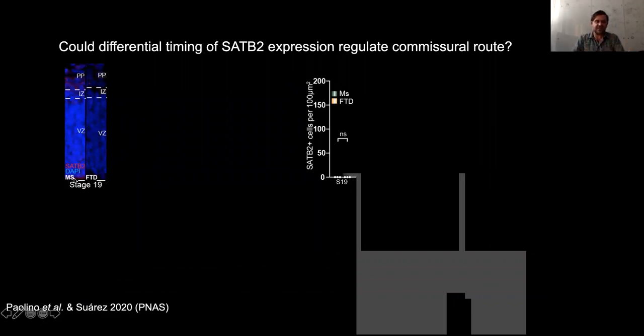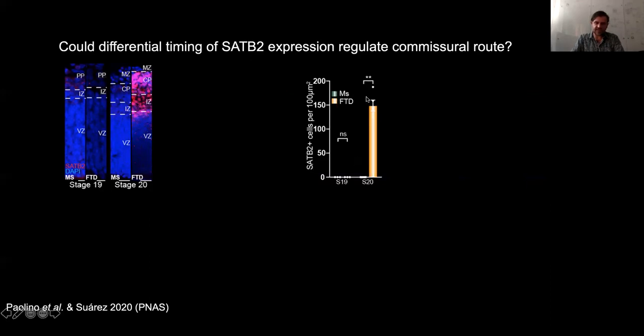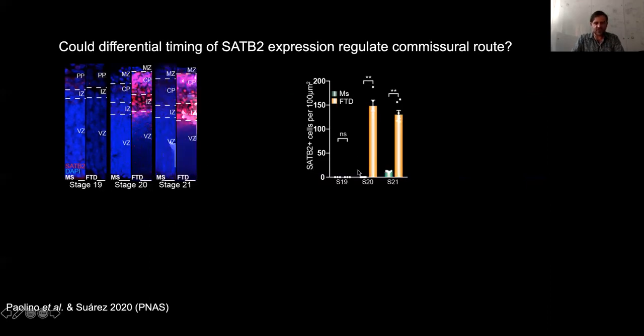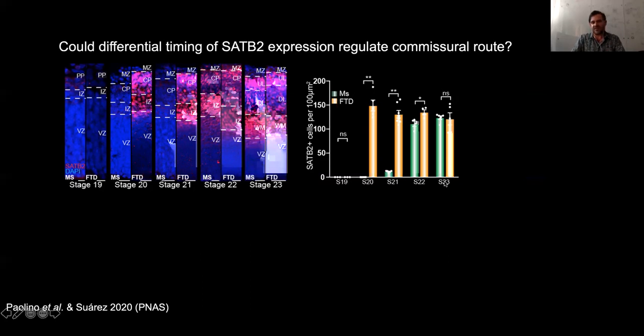So basically, if we look at SATB2 expression at stage 19, we can see that neither mouse nor donors have a lot, but by stage 20, the donor already has a lot of SATB2, right? At stage 21, we start to see a little bit in the mouse, but it's still much higher in donors. And only by stage 22, two stages away, we start to see an increase in SATB2 expression in the mouse, but it's still significantly less than donors. And only by stage 23 do they match up to similar levels. So maybe in the experiment we were doing, rather than increasing SATB2 at the early stage in the mouse, we were increasing it at a stage when it was very low.